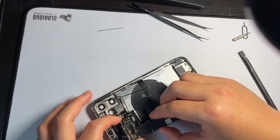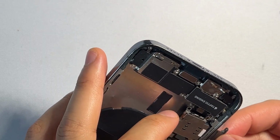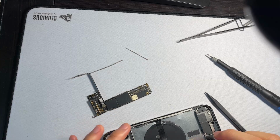So I started off removing all the internals. I'm talking the Taptic engine, the SIM card tray, the speakers, the cameras, and the battery. All these components needed to go, along with the logic board.